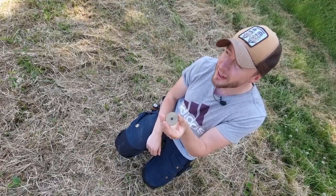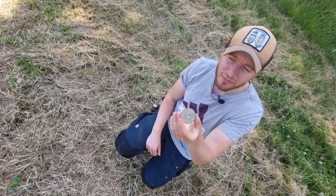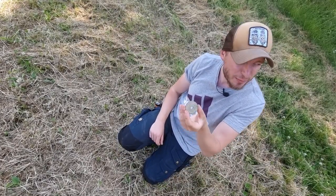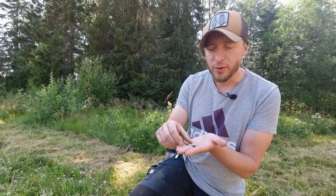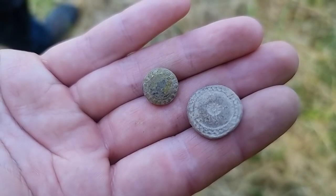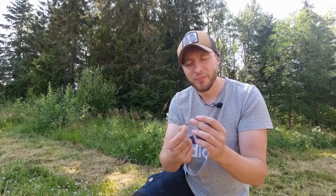It's amazing. I love this field. There's unique stuff here, or at least special stuff. I love this. Much better than the mosquito infested forest. Two buttons, beautiful buttons. Close to each other actually. So these were nice ones. Look at this round one. It has some kind of pattern going around it. How old do you think they are, Joel? I would say 1800s, something like that. That's one old button. Wow. Look at that. I'm quite impressed, but I know there's more stuff to be found here.